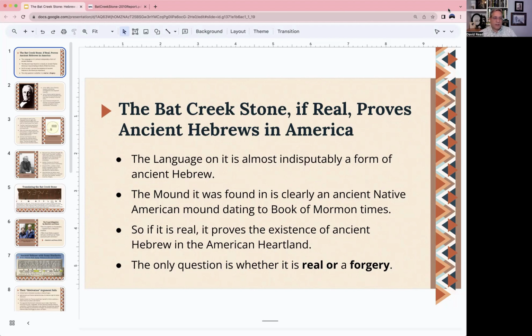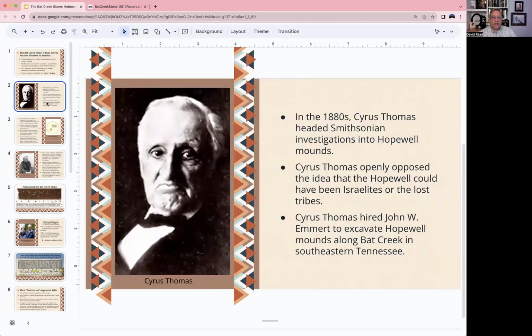So what I'm going to do first is go over the history of how it was found. The Smithsonian in the 1880s was headed by a man named Cyrus Thomas. There's a picture there for you. Now, Cyrus Thomas, in leading the Smithsonian, was very opposed to the idea of Native Americans, or the Hopewell in particular, being related to Israelites or the Lost Tribes. Very hostile to the idea.